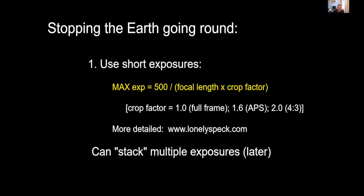A more detailed equation, depending on where you're pointing your camera in the sky, can be found on www.lonelyspec.com. That's helpful. But basically, I would suggest with an exposure, you try this, you go to playback, magnify it, and have a look to see if there's any trailing on the live view. But a way of combating this is you can stack multiple images, and that really is probably the most powerful tool we have in astrophotography, and I'll explain that in a short while. Yep.